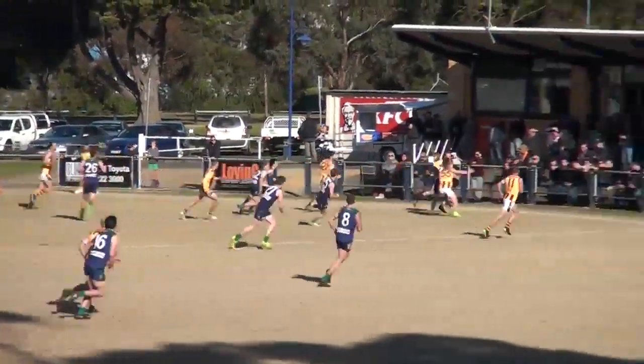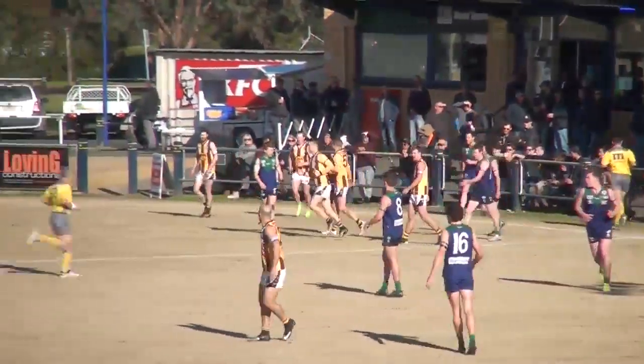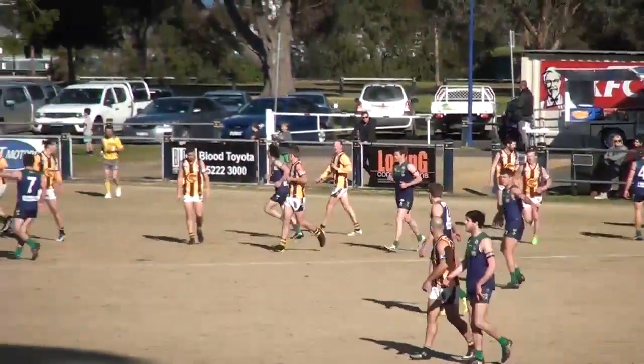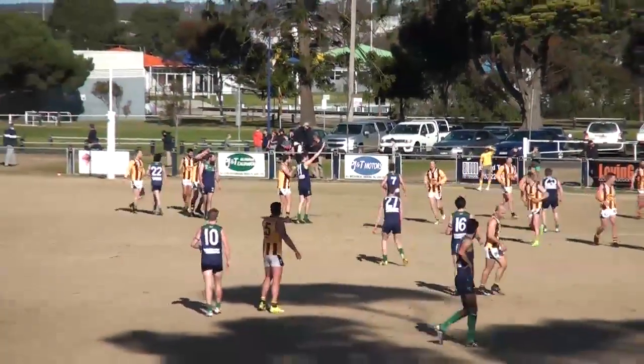Ball goes into St Mary's forward 50, but it's the boss, Kane Lawson, who runs it over the boundary line for Colac. And wearing the old Craigulac jumper, boys. It's an old brown and gold jumper, but with the little tiger in the middle of it.